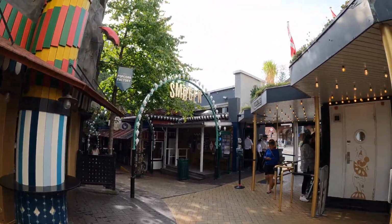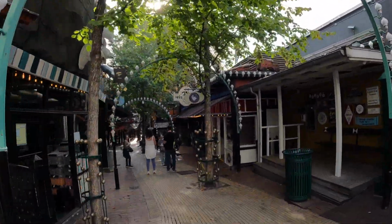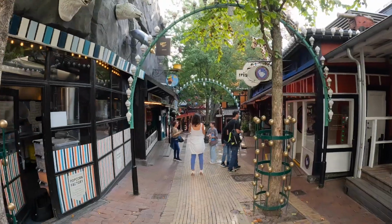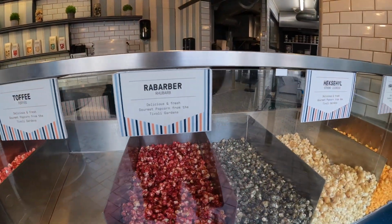Besides the attractions, throughout the park you will find eateries where you can buy all kinds of food and candy. Like for example here, these really fascinating flavors of popcorn.